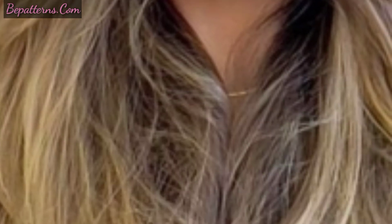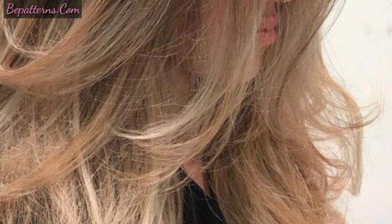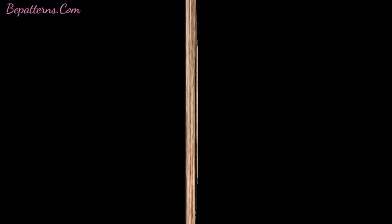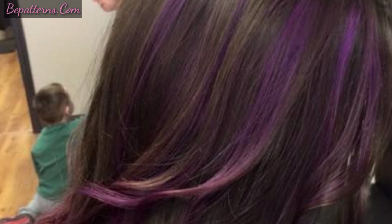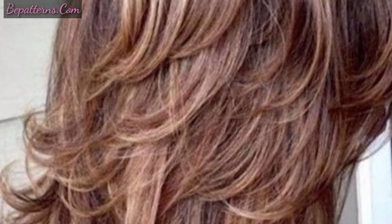A butterfly haircut is described as a sensual hairstyle that is cut in different kinds of layers. It has a wispy and feathery look to it. Hairstyles for butterfly haircuts range from loose and flowy to sleek and polished. The butterfly haircut is a very layered, feathered haircut.